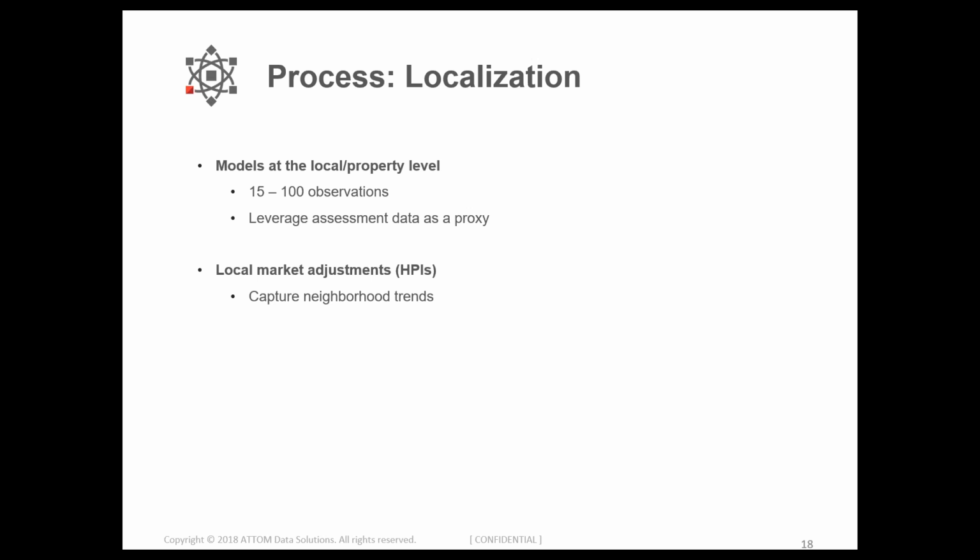And in doing so, our models are run at the local or sometimes even the property level, where we focus on the 15 to 100 nearest similar and recent sales transactions. And by doing that, we're able to capture the localized phenomena that are happening in a particular neighborhood and not the neighborhood next door. In addition to that, we've been able to leverage the local knowledge that tax assessors have as a proxy variable, as a sort of a stand-in in places where the traditional home characteristics may not be as strong as other places.